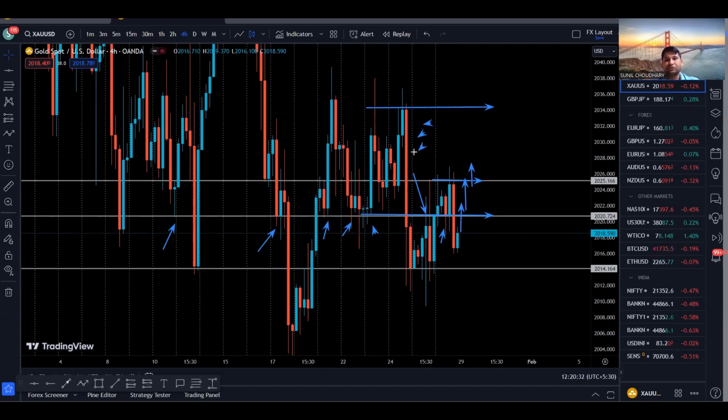And again, if we get a closure above this resistance, the next resistance is right here. We have a clean range on the left hand side, so there will be a higher probability for the price to continue going up to the next resistance. That is something to the upside. To the downside, we need a closure below this support to anticipate the price to go down to the next support, which is right here, right?